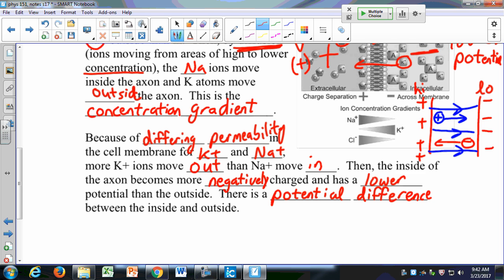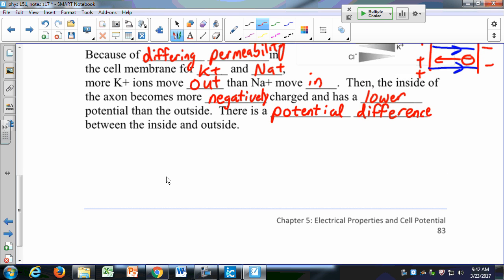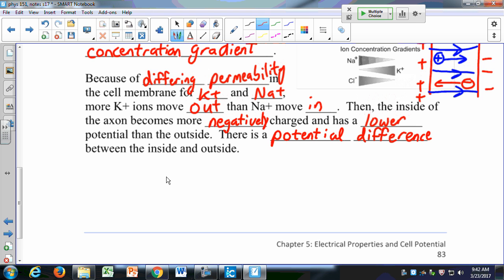Right, so very much like what we've been seeing, we have this distribution of charges that's set up because of the chemical processes that are going on inside the axon, but they produce an electrical scenario where I have a potential difference between the two sides of the cell. The inside is negative, the outside is positive. Okay, can I go down from here? No?